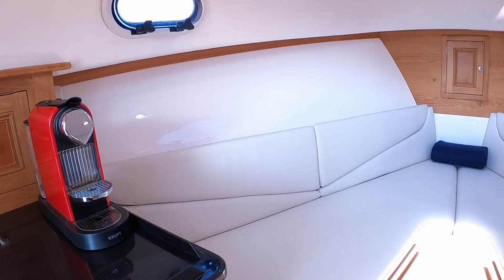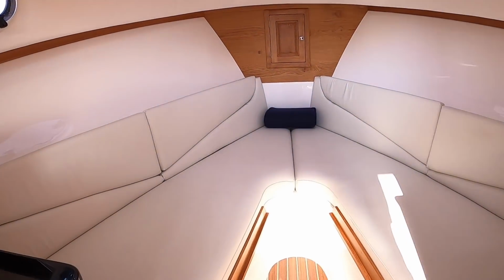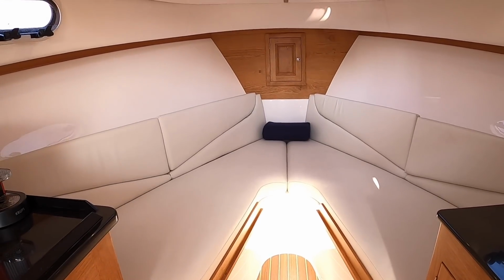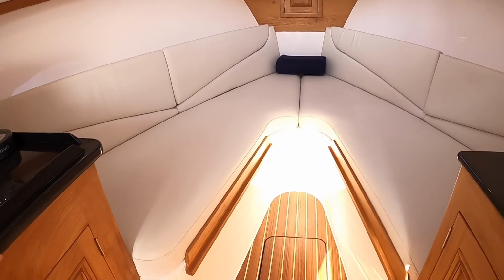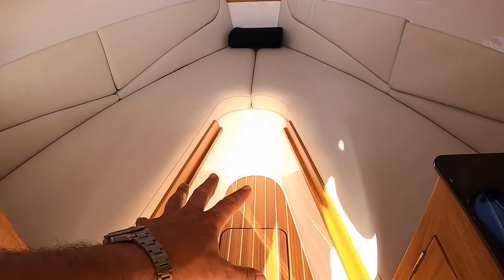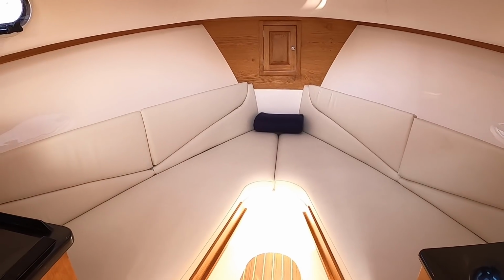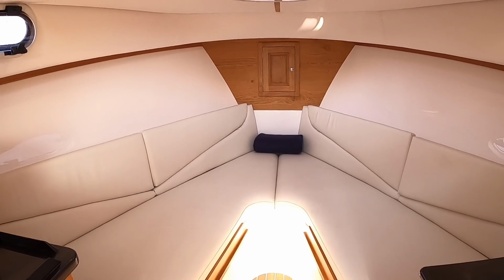And up ahead of this is a very nice little seating area, so you can tuck yourself away from the weather if you get a bit of a shower, or you want to come down here of an evening for a drink, then you can do. And in fact, you'll see that there's lips on both sides. That's so that you can put an infill on there, put a cushion in, and you can make that into a double bed if you want to. So if you want to sleep on the boat, not a problem. It is a weekender as well.